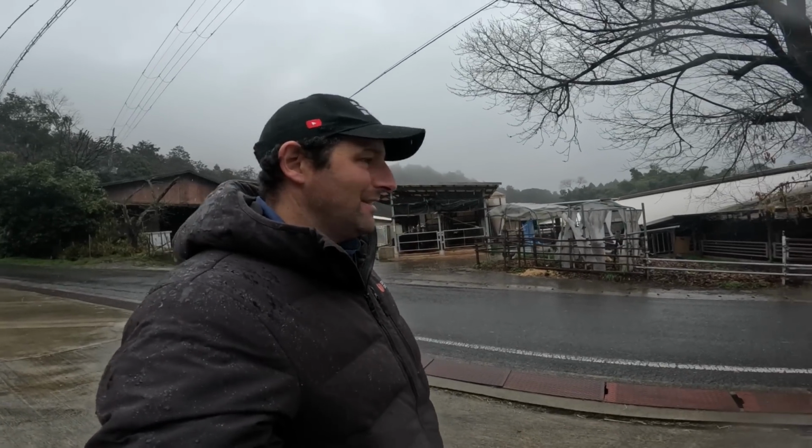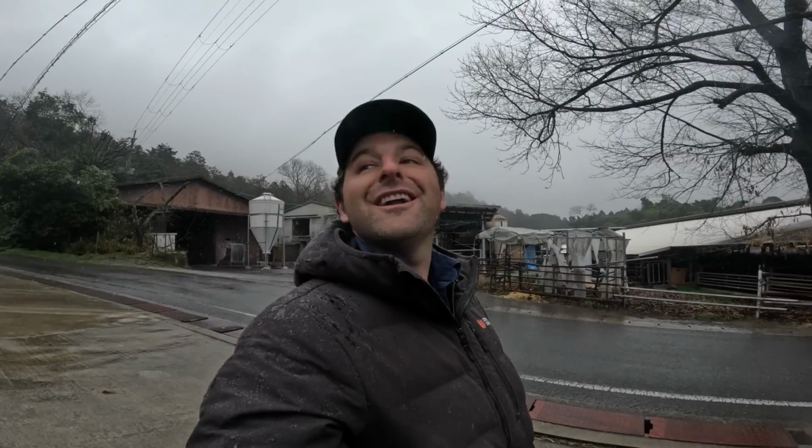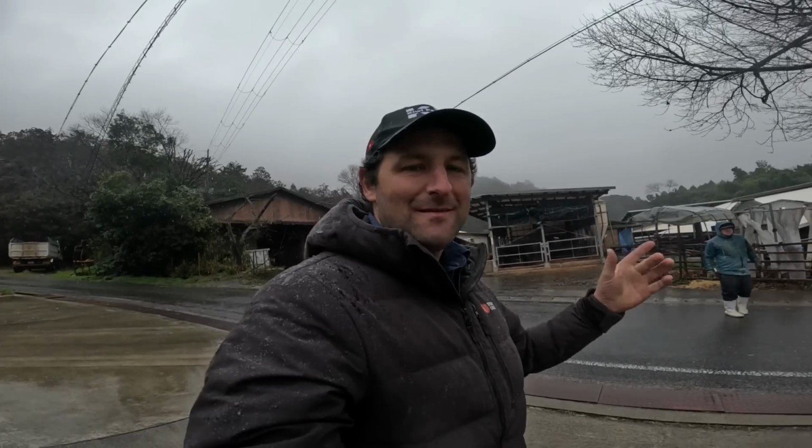I've been here just over 2 days now. Seen some amazing sights, but here in a Tajima Kobe beef farm in the Hyogo province, so about an hour from Kyoto. And yeah, so they have about 1,000 cows here, and they go right the way through from calves up to slaughter. So we went and saw the carcasses that they'd slaughtered yesterday in Kyoto, and just amazing.